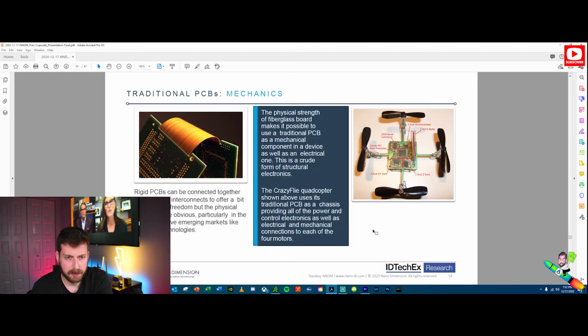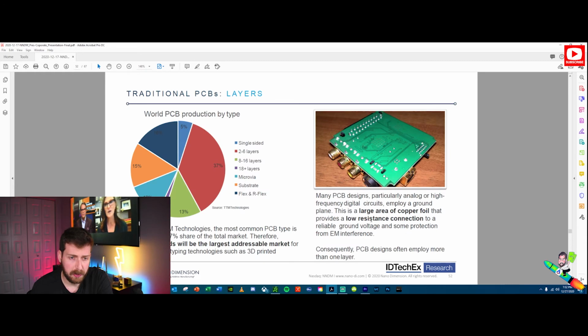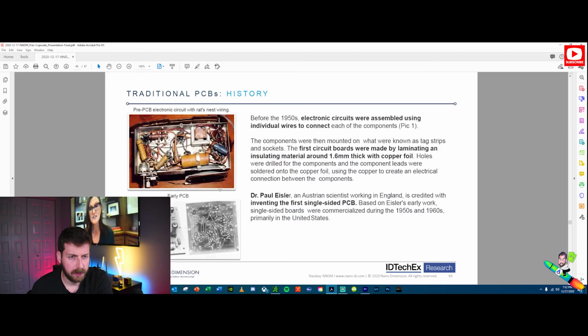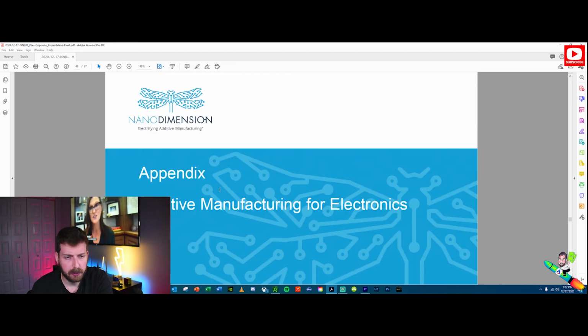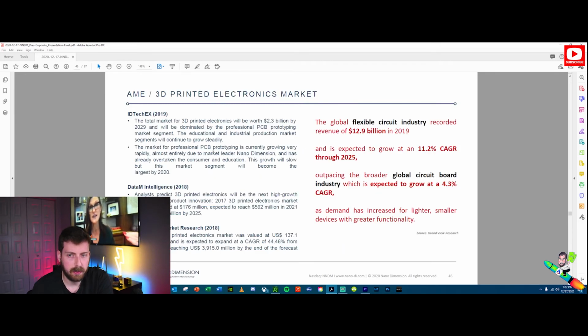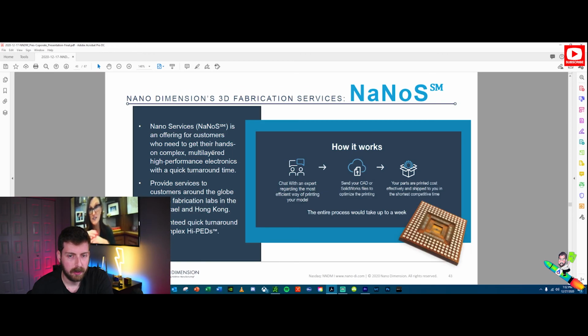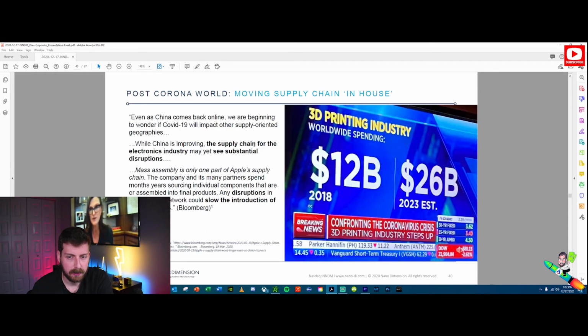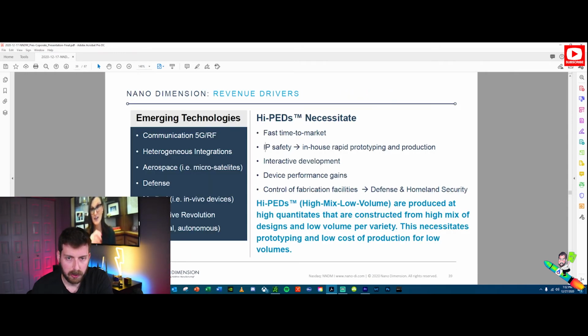I think it makes sense that this could bring some good things. I think it could bring money into this company. I just don't know if they actually have this IP protected, which might be the case. Okay, there it is.